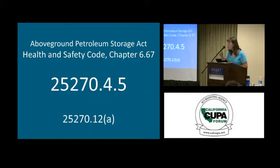You had a question here? Is there a specified time frame from the time you let them know they have to prepare an SPCC to when they have to have it? Okay, so the question was, is there a specified time frame from when you give notice that they have to have an SPCC to when they need to have it? Great question. It has been required, depending on your facility. But now all the deadlines are pretty much over, unless you're a farm. You are required to have an SPCC plan in place now, already.